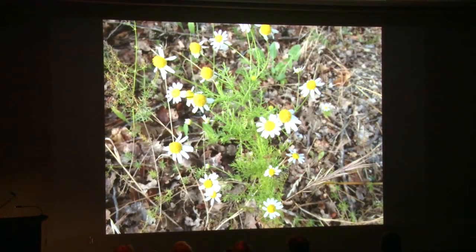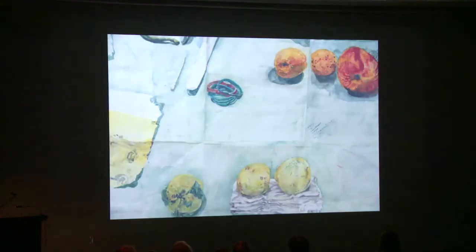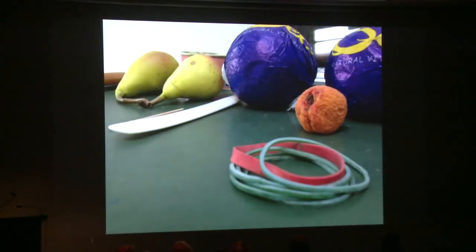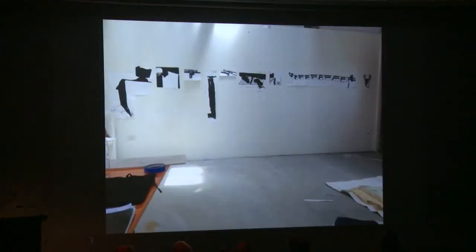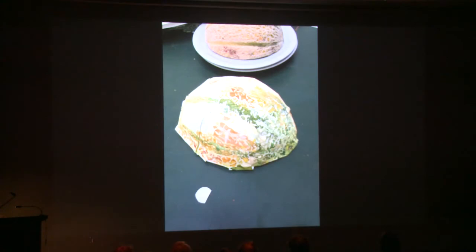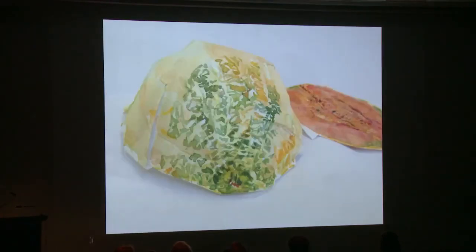And then there were these beautiful little chamomile flowers by the side of the road. And that's how the drawing started, just with some little drawing of chamomile flowers. Just because I was there to work, so just start working. And every night before I went to bed, I'd do shadows on my wall. And then this is a three-dimensional drawing of a cantaloupe in gouache.